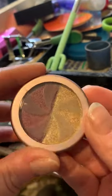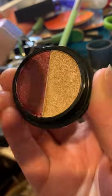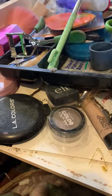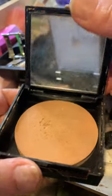Eyeshadow Duo. Pretty colors. Look at that. It's all sparkly. I like that. Looks fancy in the thing. I don't really wear eyeshadow though. And then I've got more Fit Me that I didn't throw out. It's like a teeny bit left. And a mirror.